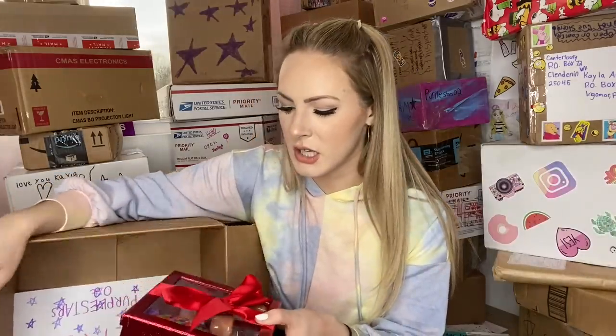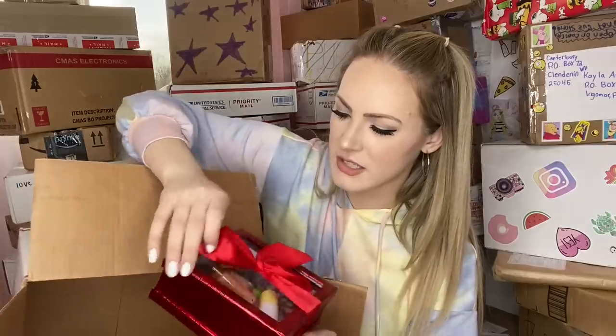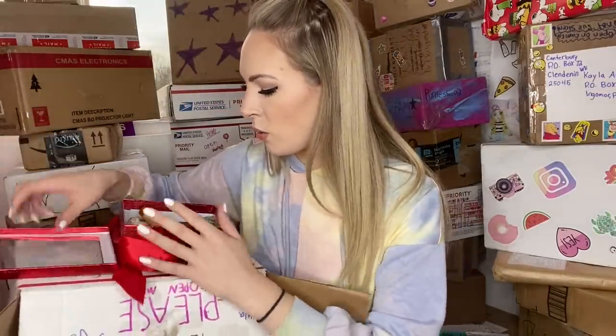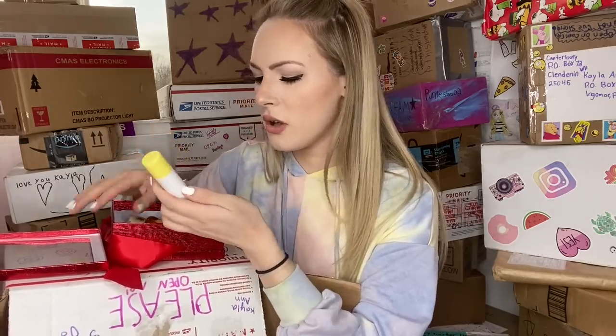What is in here? Oh, it's wrapped up so beautifully. Oh, I think I have to undo the bow first. Okay, this is like official. Alrighty, so. Oh, we have this. Wow, this is neat. Is this a lip balm? That is so cool. Oh my gosh. So she sent me this jumbo lip balm. It smells just like banana Laffy Taffy.